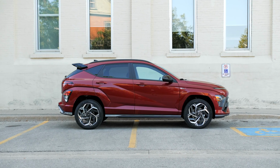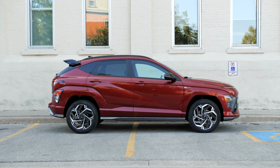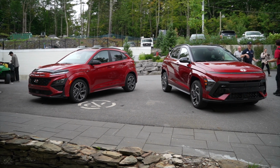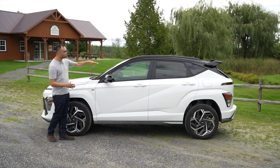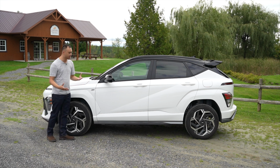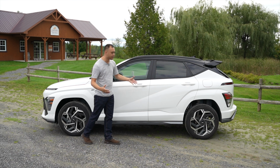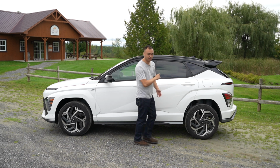On the side, this is where you're going to see the big stretch in its wheelbase. Also, the fender flares, instead of being more rounded, are quite a bit more squared off than before. Two-tone paint is an option depending on paint color. You also get proximity door locks on the front, which I absolutely love, but sadly not on the rear.